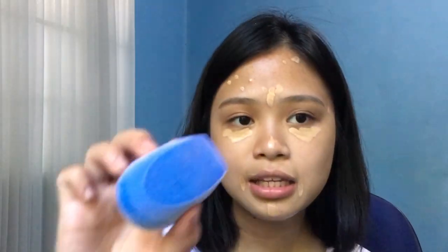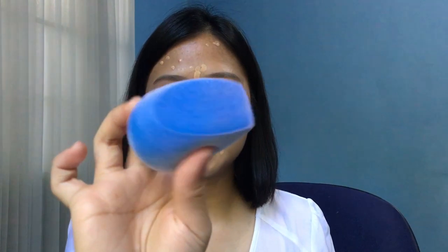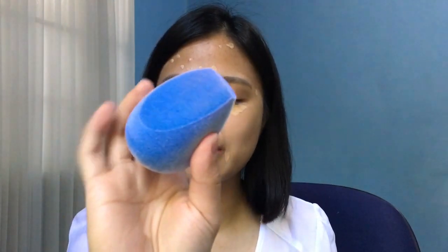I'm gonna blend it using the microfiber blending sponge. I've made a review about this one. If you guys want to check it out, ililink ko somewhere here or here. But first, I'm gonna squeeze it kasi dun sa review ko, sinabi ko na after a few minutes, it gets dry. At kapag dry, hindi maganda yung application. So, you have to squeeze it from time to time to make the sponge wet again. Kasi parang na-absorb or nagsisink yung water.